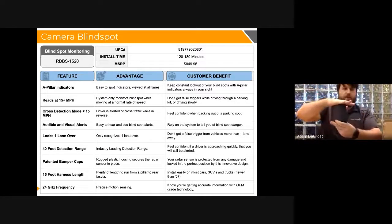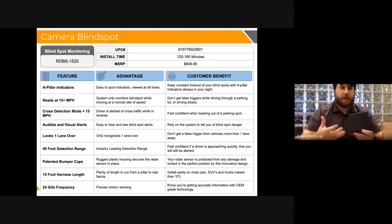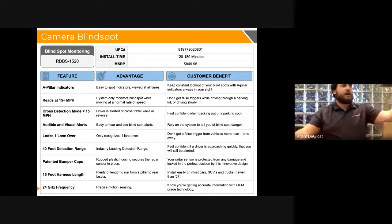perfectly on your bumper. So I've got a couple pictures I'll show you there, but really that's going to be the main difference in these systems. It's how they're housed or how they're presented in the vehicle. Other than that, form, functionality, everything else is the exact same. I've got another little bit of a better diagram right here.